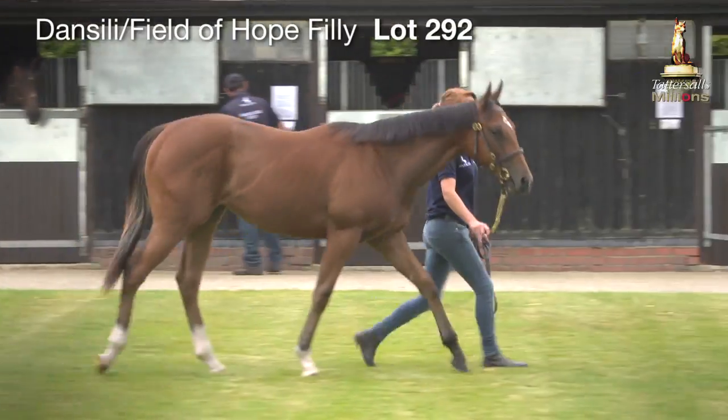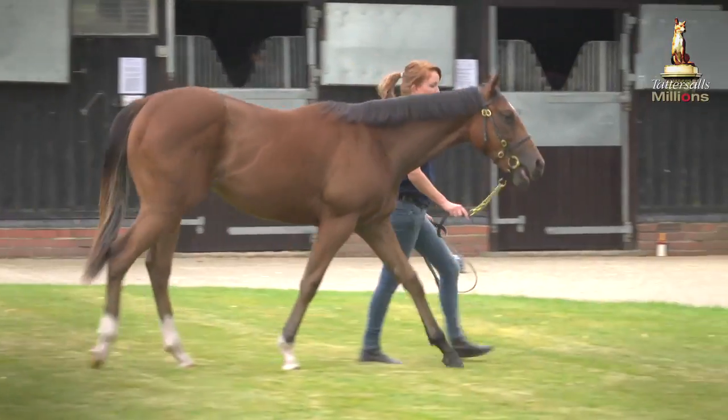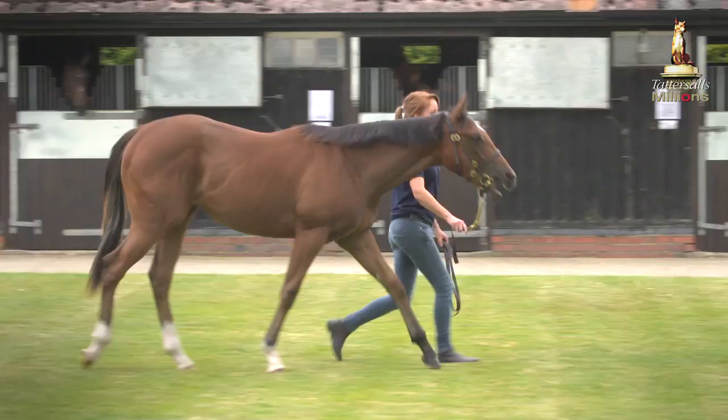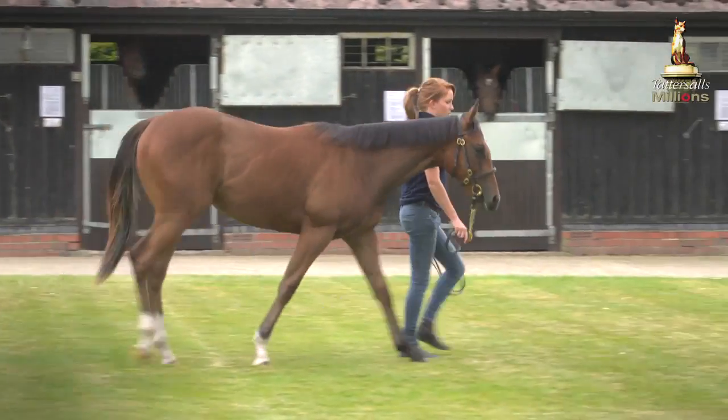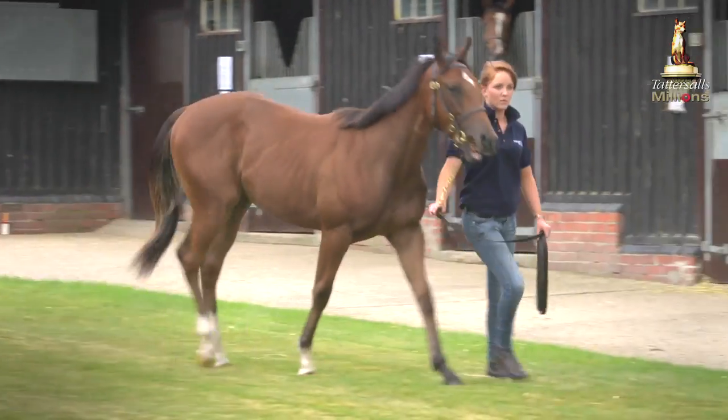This is a lovely filly by Dansili. She's a really racy filly. She's a half-sister to a Royal Ascot winner this year in Field of Dream, and of course East India, who won so impressively first time, the Galileo half-brother that we sold last year.